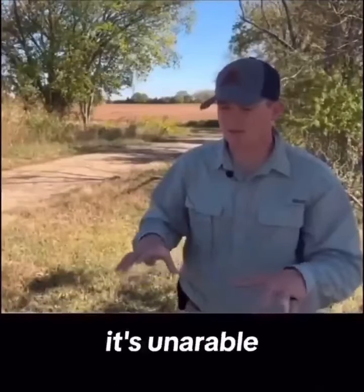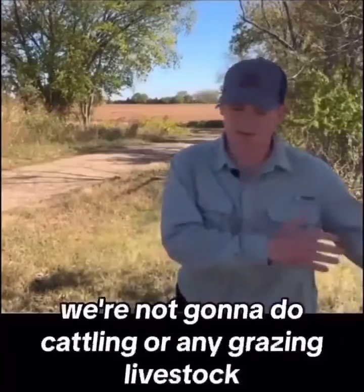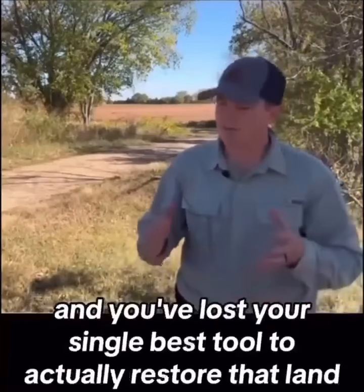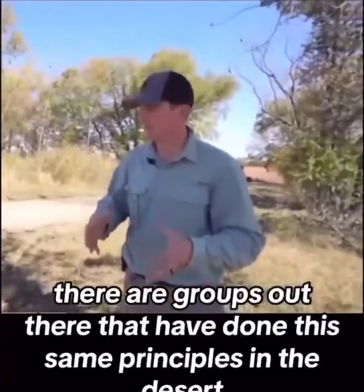70% of the Earth's land is land that is not suitable for tillage, which is to say it's inarable. It's just grassland, and you can't do anything else with it. And so if you just say, well, we're not going to do cattle anymore or any grazing livestock, you've completely given up the ability to produce food on that acreage, and you've lost your single best tool to actually restore that land. There are groups out there that have done these same principles in the desert and transformed completely desert landscapes into something that looks just beautiful and lush. It's incredible. Cattle can be a tool to heal that.